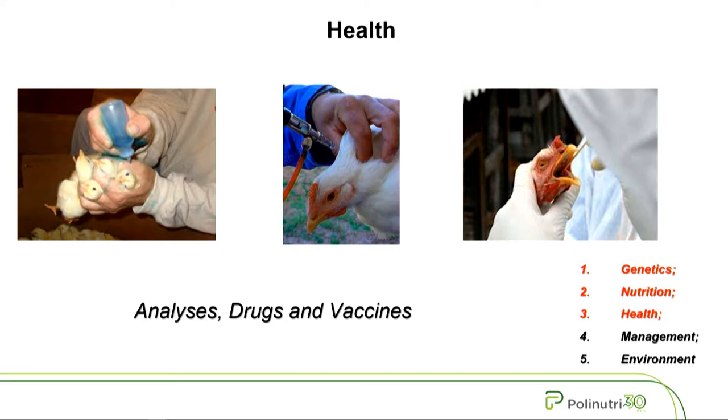The labs as well have been keeping up with technology, as we saw in the last presentation: recombinant vaccines, genetic engineering, to help us have a bird that is more and more immune responsive to the challenges they meet in the field.